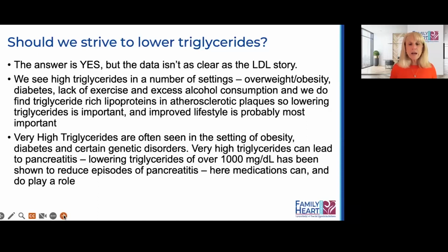Now, very high triglycerides, like over 1,000 milligrams per deciliter, can be seen in the setting of obesity, diabetes, and certain genetic disorders. People who have lipoprotein lipase disorders, and defects in lipoprotein lipase and ApoC2, can have defects in those as well. And so these very profound increases in triglycerides can lead to pancreatitis.